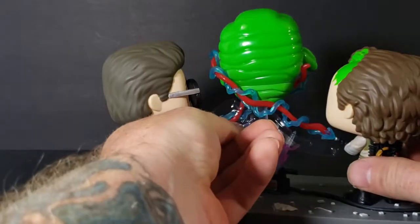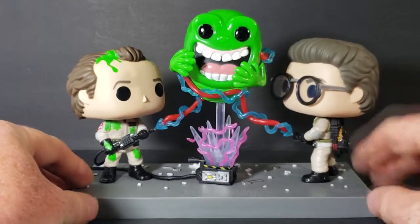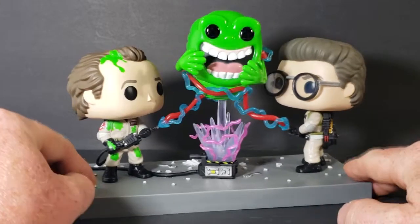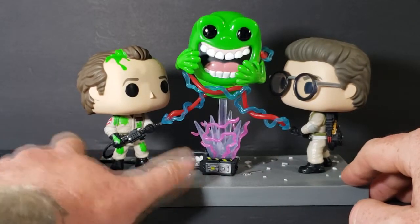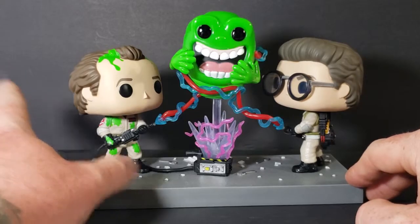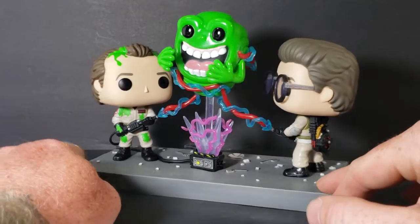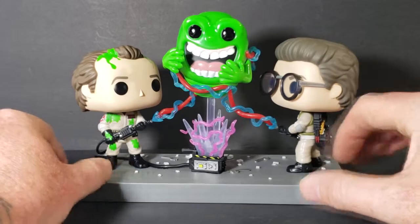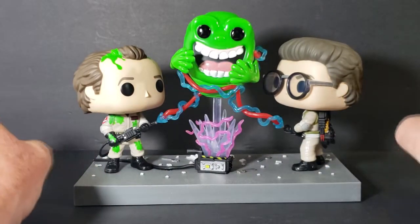It's got this plastic piece here. It just comes off. There. That's just for some extra support for the proton streams. And then you've got the trap here. It would have been nice if they made it a little bit longer and included the other two Ghostbusters, showed Ray stepping on the switch to the trap. But maybe they'll add some side pieces so that you can put them together if you display your pops out of the box. I don't, but that would be really cool.